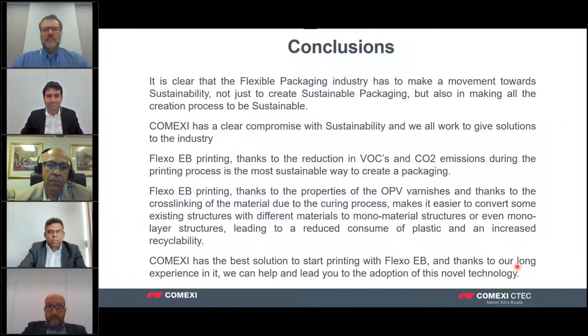As a conclusion, it is clear that in the flexible packaging industry, we have to make a movement towards sustainability. And this movement has to be not just about creating sustainable, recyclable packaging, but also making the whole creation process sustainable, taking care of the energy and the VOCs. We have a clear commitment to sustainability, and we all work to give solutions to the industry.